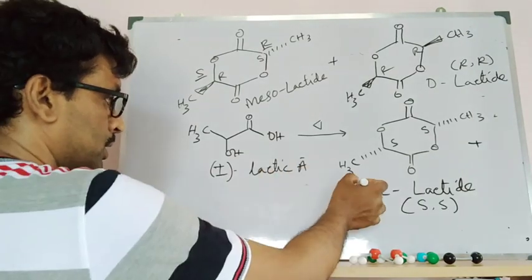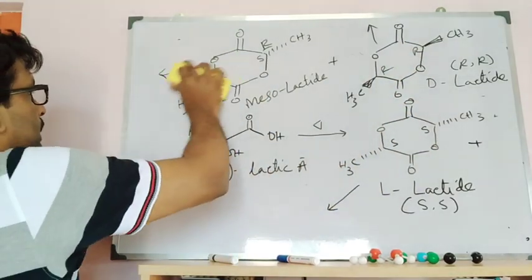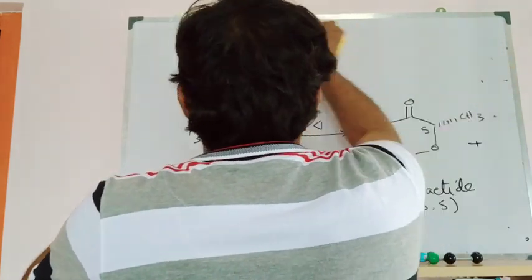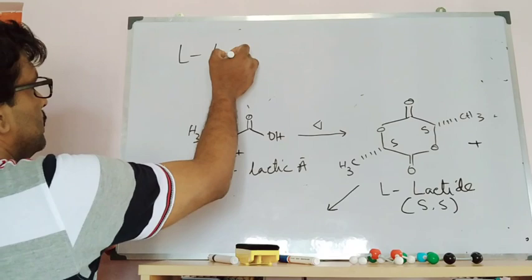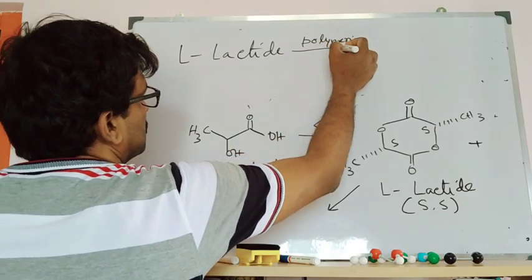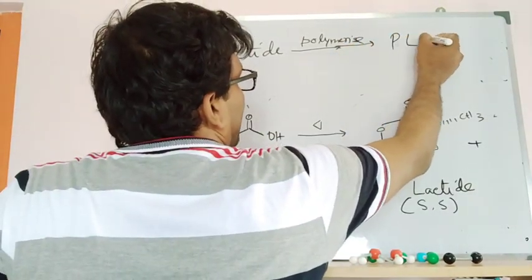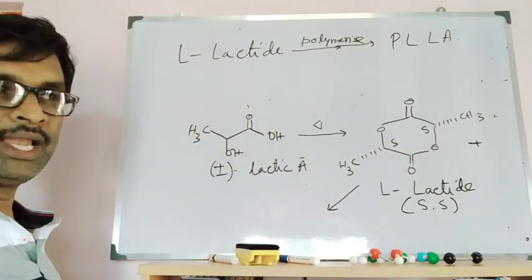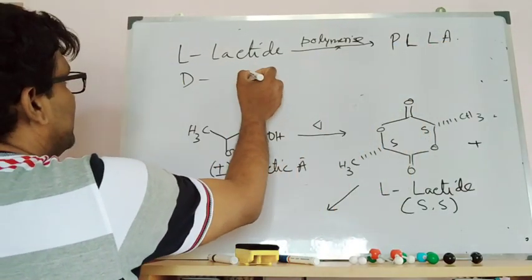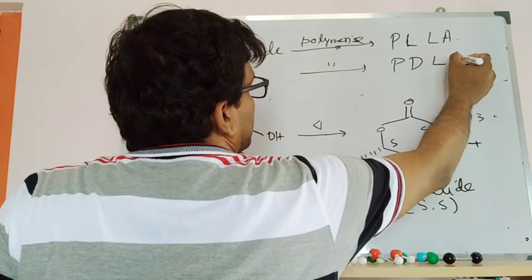Now you can make a polymer from each of these. If L lactide is used and polymerized, we get poly L lactic acid, PLLA, where L stands for the configuration. If we use the D lactide and polymerize, of course we get PDLA.